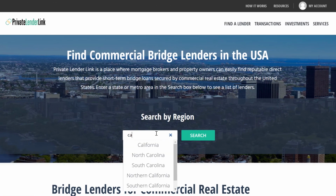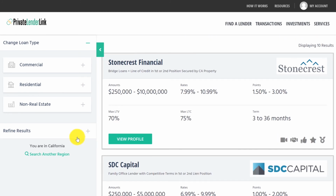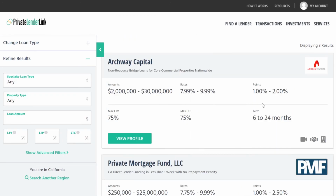When using our website, PrivateLenderLink.com, you can save a lot of time when searching for lenders that don't require appraisals. Once you've done a search for your state or metro area and you see a list of lenders, look for the Refined Results section on the left and then click Show Advanced Filters. One of the last fields is Appraisal for Commercial. Click that, select Never, and then click Apply.